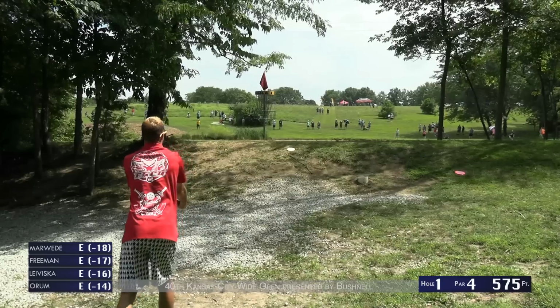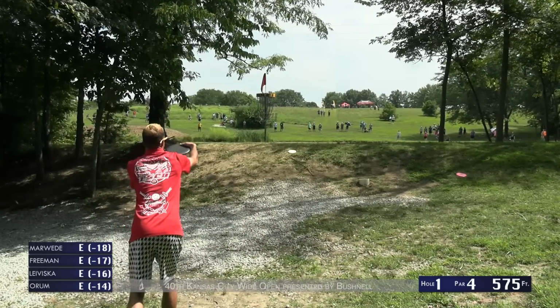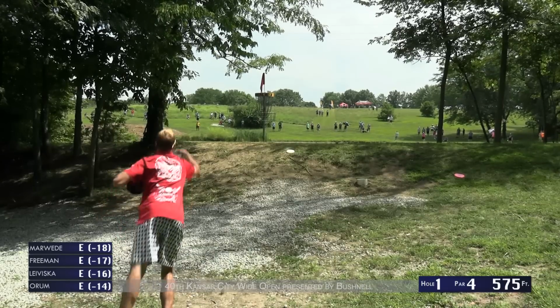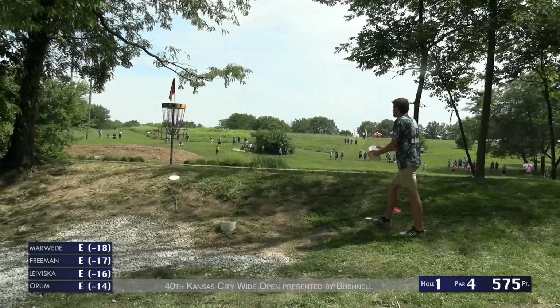I mean, it's a game of inches on hole one here at Liberty Bad Rock. You know, is Matt Orum just barely skipping? This is the last day. He's running it. He wants this. Yeah, he's lining it up. We're playing to win the tournament here. That's it. It stopped. Okay, it stopped.